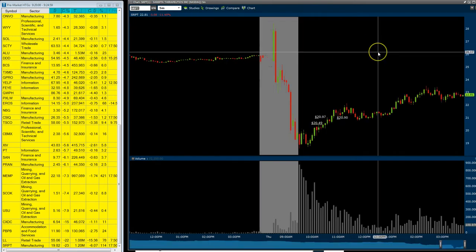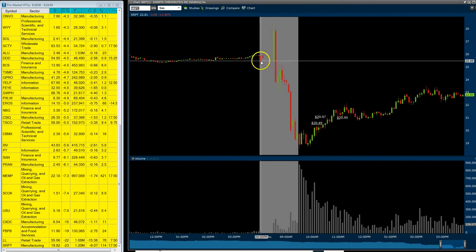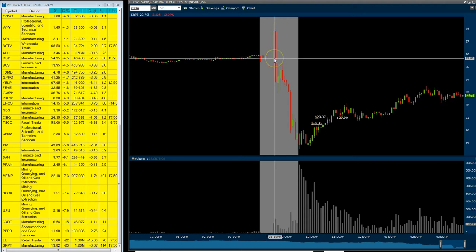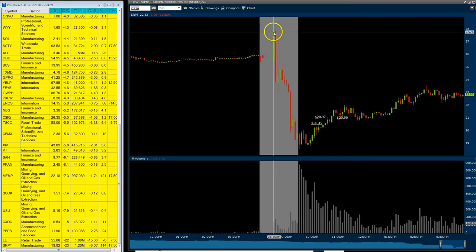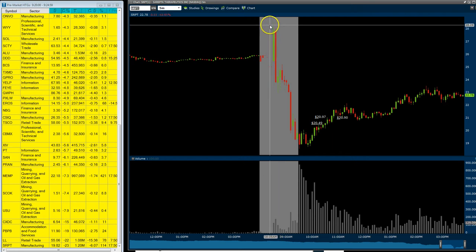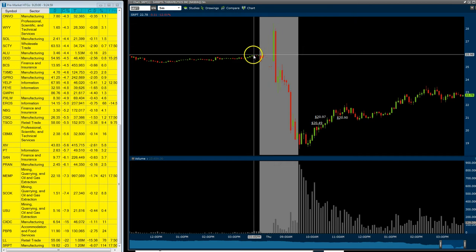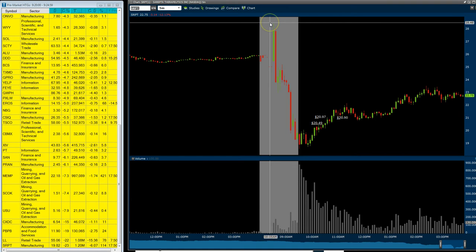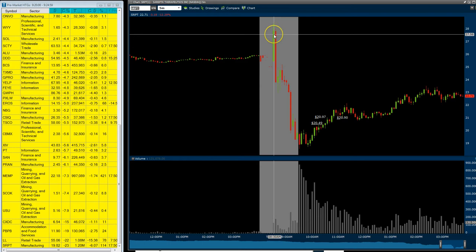Now SRPT, this was crazy. Here's where it closed yesterday, and it's a drug company, so they obviously made some kind of press release or announcement, which at the beginning people loved, because look at this, this is again the pre-market, 8:30 in the morning. The stock went all the way up to, I think, a high of 28.44. From a close yesterday of 25.87, we're talking almost $3, say $2.50, and people must have been euphoric.